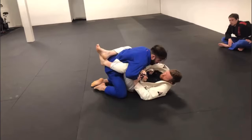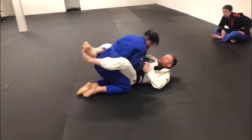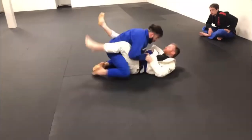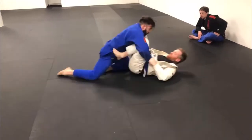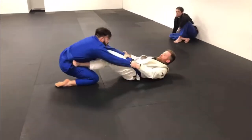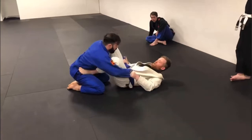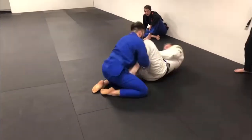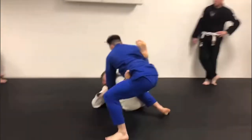And I'll tell you one thing. In my experience, it's going to be very difficult to sweep someone from close guard. Close guard definitely is a good position. You can go for submissions, back takes, things like that. But if my goal is to sweep my opponent, I'm probably going to put my feet on the hips, much like Curtis is doing now, to create some space so I can start to play maybe a De La Riva, a spider. Curtis looks like he's playing a lasso guard.